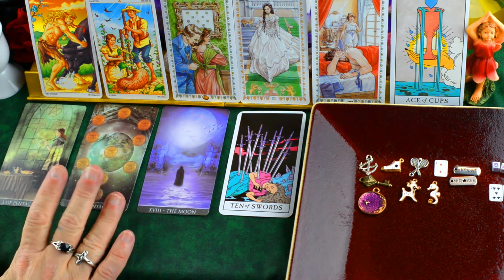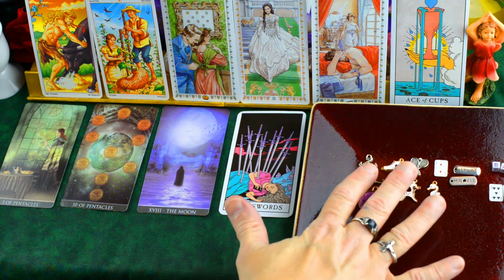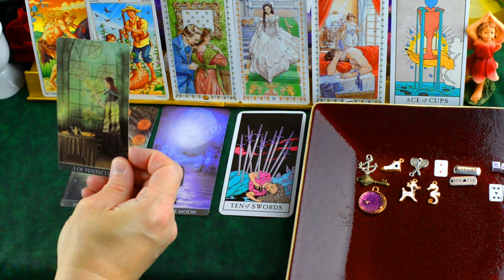But with these two Ten of Pentacles that you have, and with the Diamond Key over here, I do think financially and career-wise, this should be a pretty good month for you guys. You should do pretty well. You also have the Three of Pentacles here, which is a good creative energy.